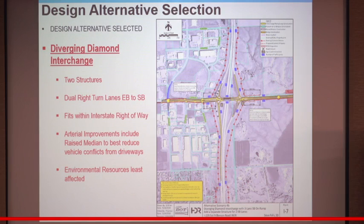But what we ended up determining, after we went through all of these processes, was that the diverging diamond interchange was the selected alternative. Just a few bullets that I want to point out. We're going to move forward with an interchange that has two structures, so we're not widening one. It sounds like that's going to be a little easier to do construction on, and certainly from a constructability standpoint, that works well.